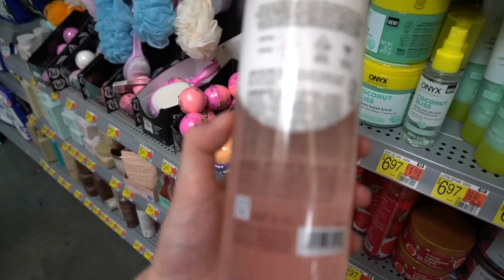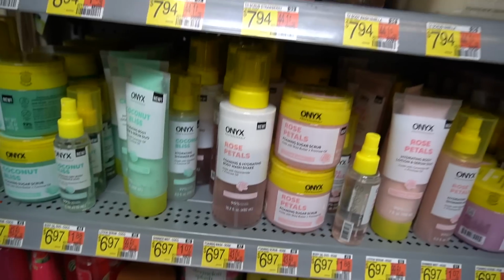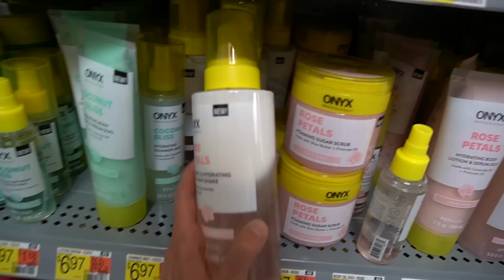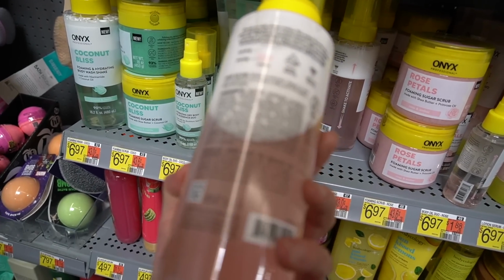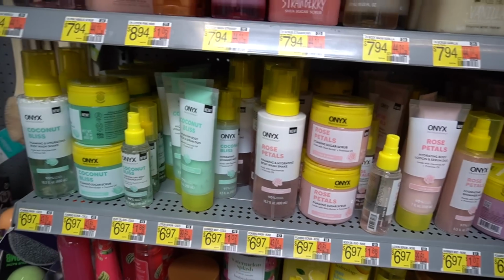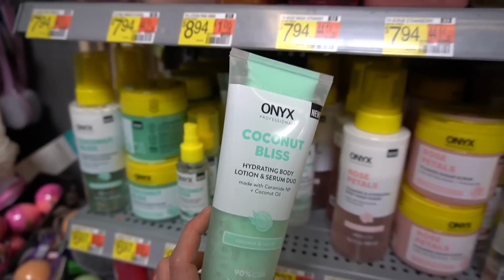Oh, it has methyl isothiazolinone. It's that preservative that people frequently become allergic to. Bummer. Otherwise, niacinamide is good for the moisture barrier. Sweet almond oil. I have to admit, I was lured into that. Then they've also got a hydrating body lotion and serum duo.